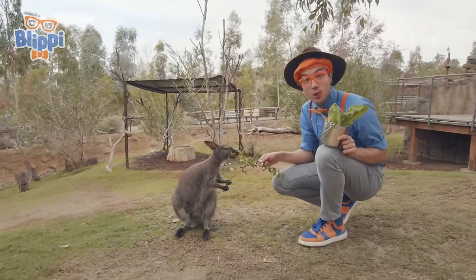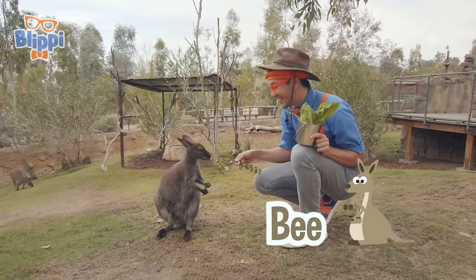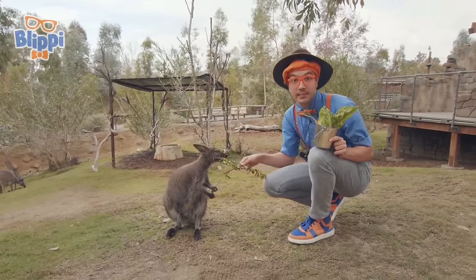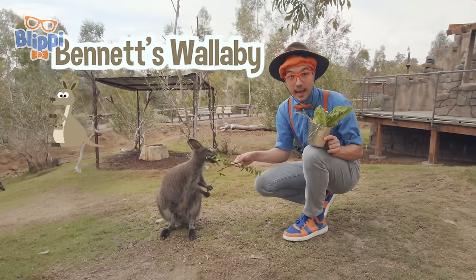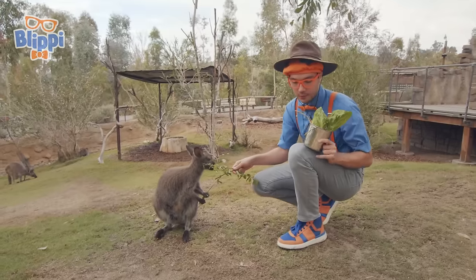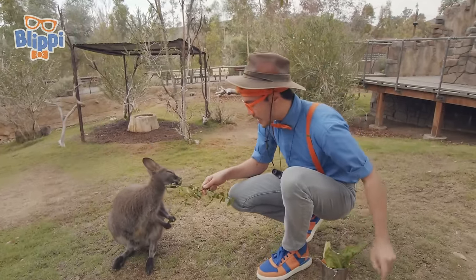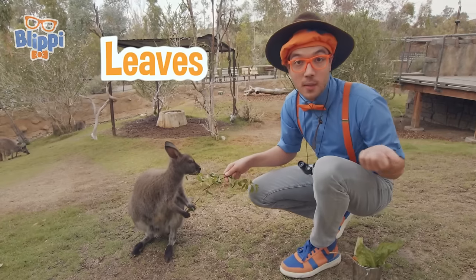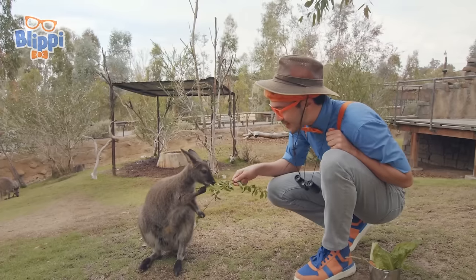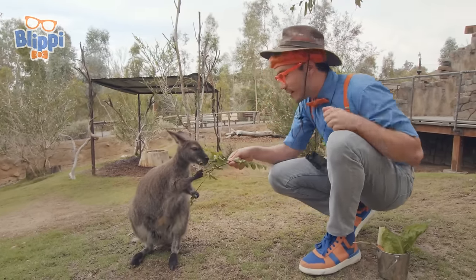Hey, look at who I have here. This is Bee, and Bee's my friend. Yeah, Bee is a Bennett's wallaby. A wallaby is kind of like a small kangaroo, and she loves tasty treats. She's eating some tasty leaves. It's called gruya. Ooh, she is so happy. Whoa. Look.